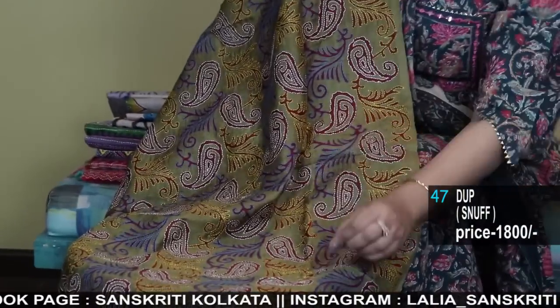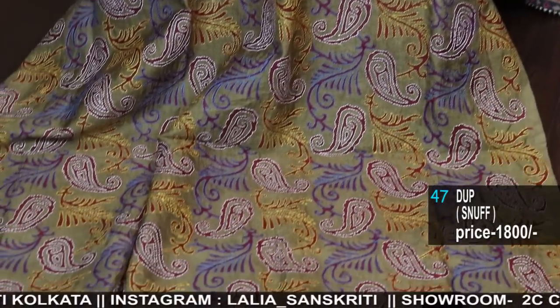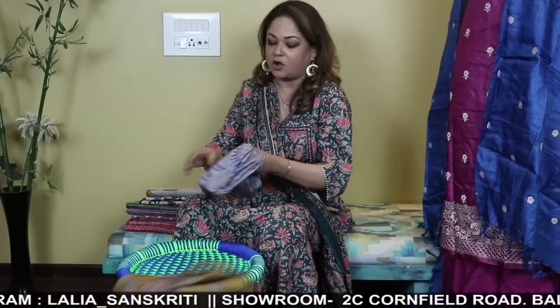This is also in semi-silk. Painting with Guri Ran kantha. This is a beautiful dupatta. Guri Ran kantha. It's a beautiful piece. Semi-silk, beautiful piece in snuff color, another color option.